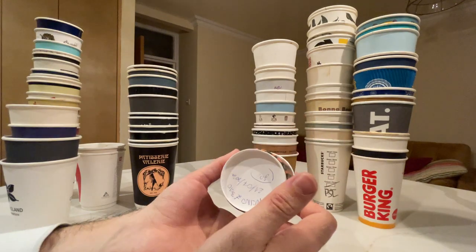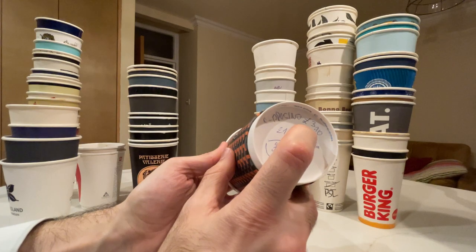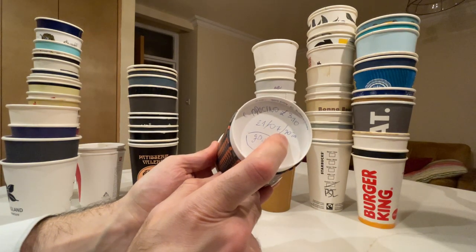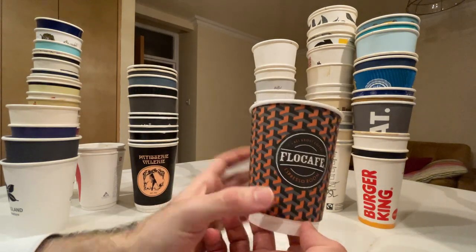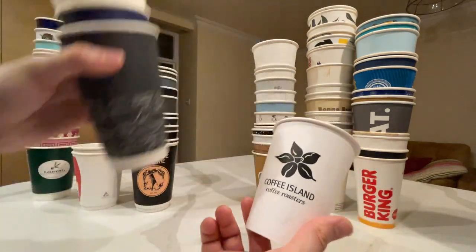Flow Cafe. Oh, finally, I have some notes here. It says cappuccino £3.10, purchased on 21st July 2020. Good. So that's it. You heard it here. Flow Cafe, good. See, sometimes I do write them under there.